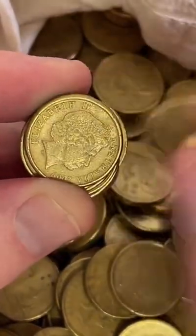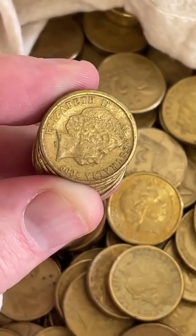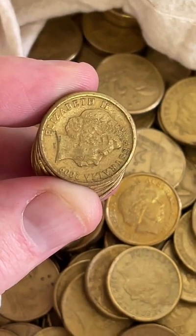Ian from Australia, g'day Ian. I have a few red poppy coins. Awesome, that's cool. Jack Hoffman.